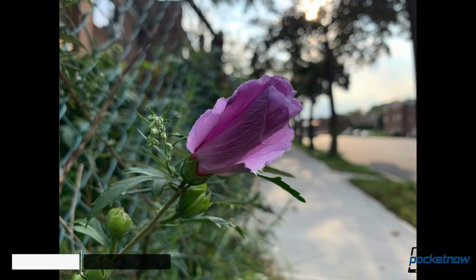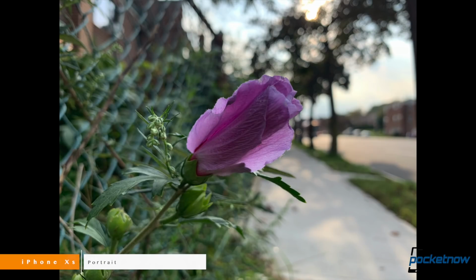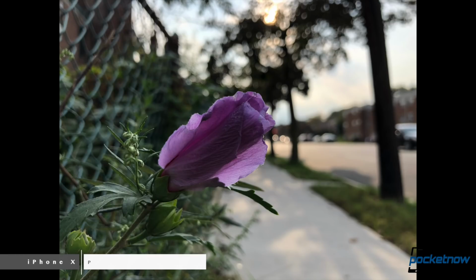When it comes to portrait photography, the XS also has controls to edit a photo after you've taken it and adjust the aperture. Sadly, even with this feature coming out of beta, I still don't like portrait photos on either of these phones. Borders are not well determined, and portrait selfies aren't great if you have more than one subject.